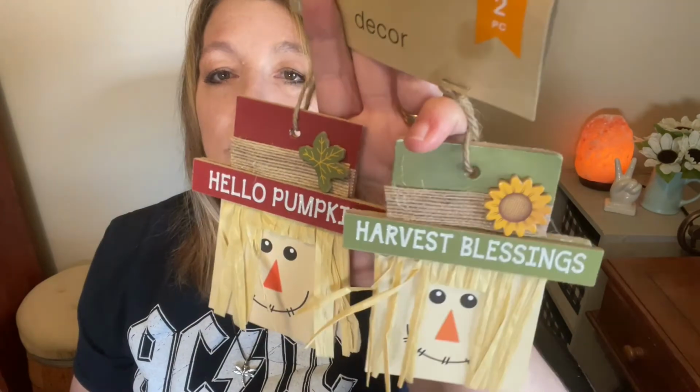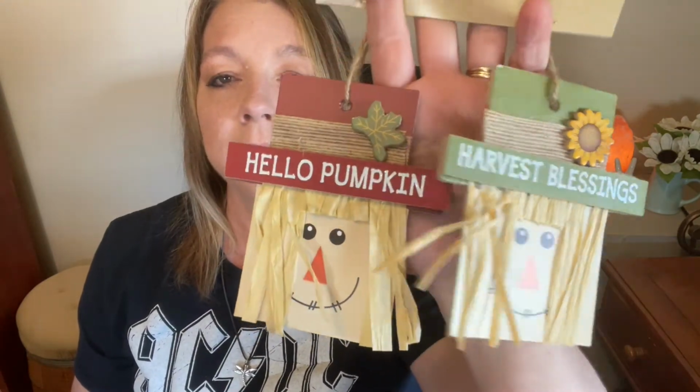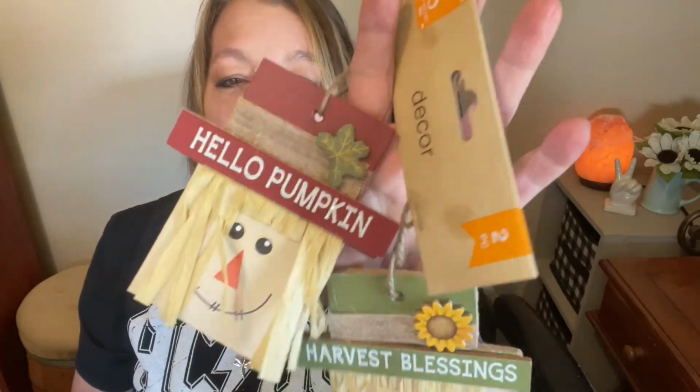All right, so let's move on to some wood signs. And I think that's gonna be it. Okay, so here's a couple of these little ornament type things. Harvest Blessings and Hello Pumpkin. Again, with the wreath embellishment, that's a possibility.